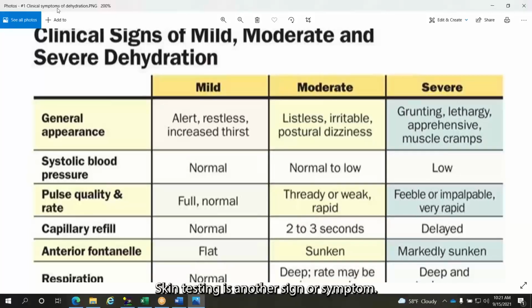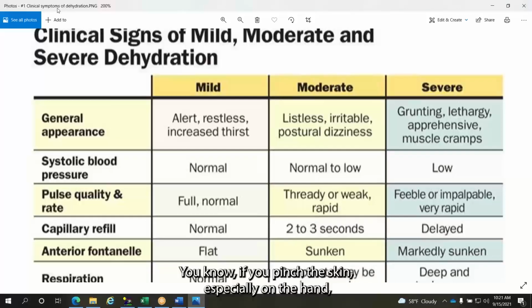Skin tenting is another sign or symptom. If you pinch the skin, especially on the hand, it's less accurate the older you get. It tends to not be all that accurate, but it can be a little bit of a hint. If you pinch a 20-year-old's skin and it stays tented for a certain amount of time, that can go in your back pocket, into your brain, thinking that maybe this is the direction we're going.